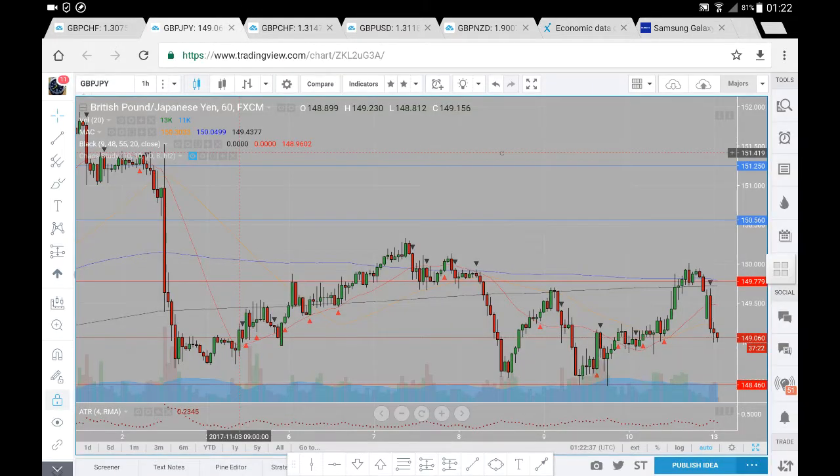So sorry about that. Let's just grab the pen. So we've had 149.78, which has acted as resistance, and it does appear to be active support just here. We can see that we had a bit of a sell-off from this 149.78. Now that's what happened on Friday.